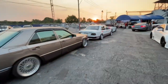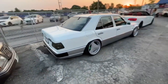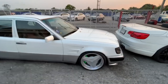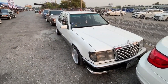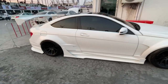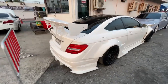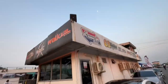Check these out. Here's a Brabus 280E. I don't know if it's a real one or not. I don't really know anything about these cars. It looks cool. This Mercedes looks pretty awesome. It's got a crazy body kit on it, pretty wide wheels and fender flares. Holy shit, that speaker's loud.